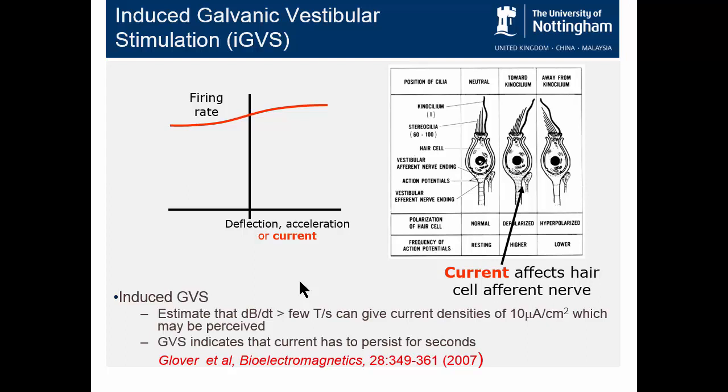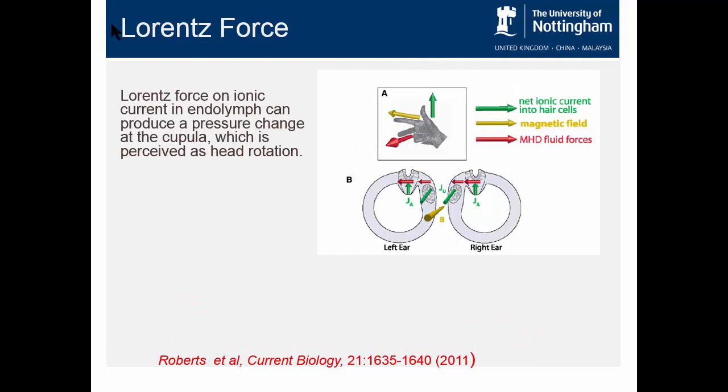It requires a change of magnetic field to be occurring for that to be perceived. Well, actually, the one that turns out to be the most likely candidate is the direct Lorentz force on this continuously flowing ionic current within particularly the semicircular canal.